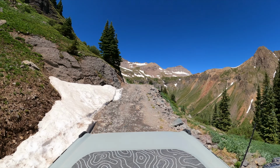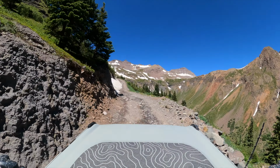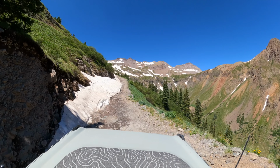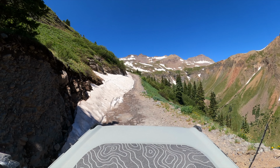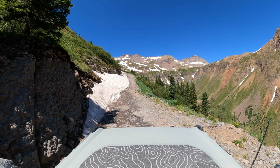Alright, one of the negative things about coming this time of year is there's still a lot of snowfall. This past winter was a horrible snowfall count for the area. As you can see right here, that gets pretty narrow, so we elected to back up. Luckily, it wasn't too hard of a backup and to live to fight another day, so to speak.